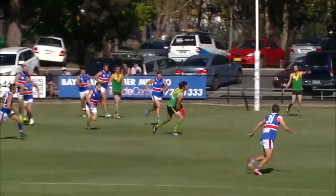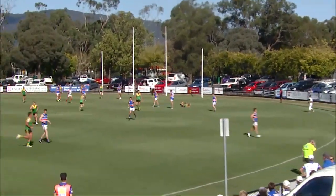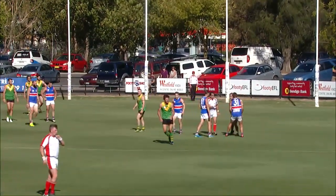But Bayswater will have the numbers. Handball over the top, found Schuth. He went out wide. Here Searle got a dumping kick. He's out of bounds on the full, but I think he copped one as he kicked it, so it will come back. It's a bit silly, really, because he was just driving it to the boundary.